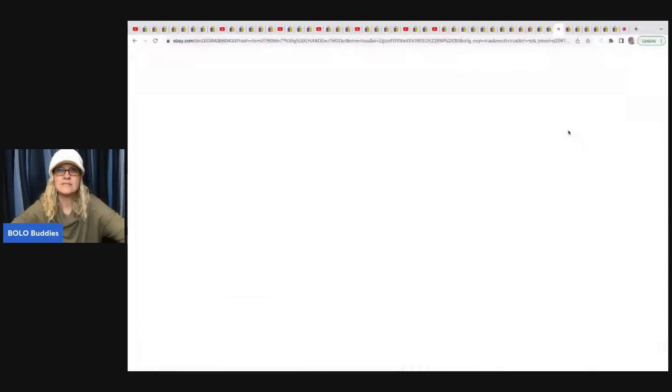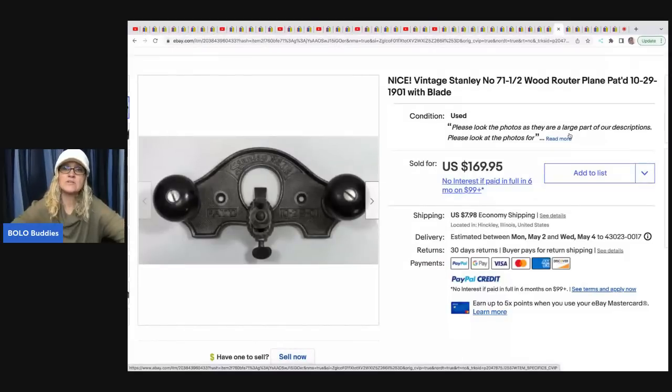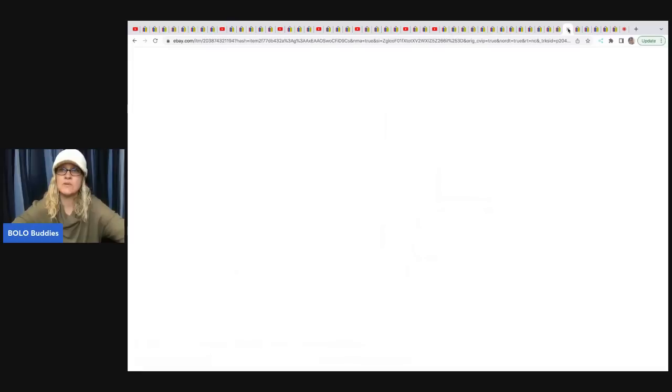So he got this vintage Stanley number 71-1/2 wood router plane. And he paid nothing for this because it was an estate cleanout, labor only. And he sold it for $169.95 plus shipping.